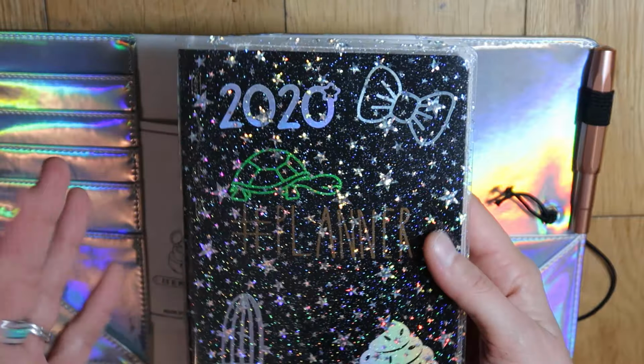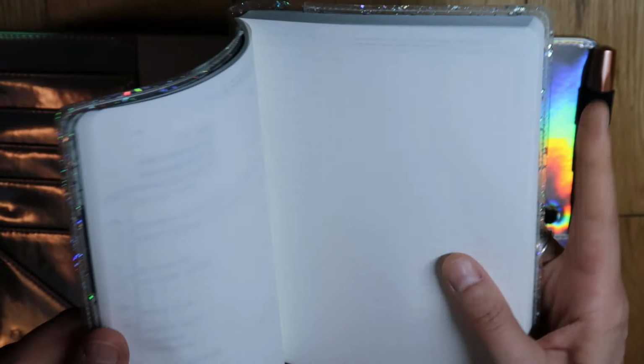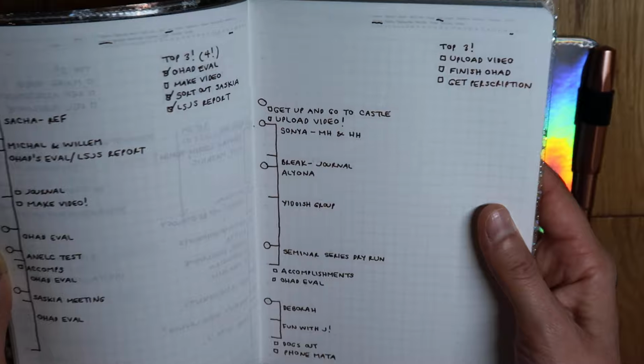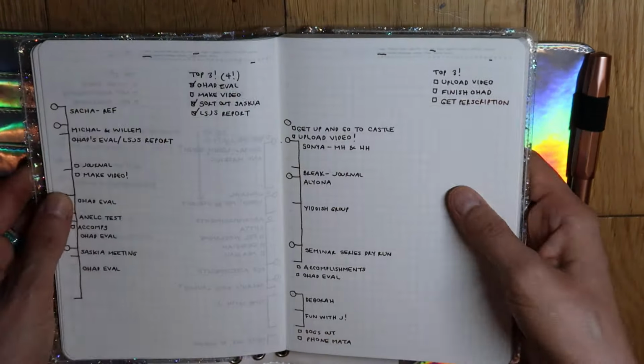And it actually makes me excited to plan out the next day. It's like a way of starting the day the night before, so that I already feel excited about it, just because I really enjoy writing in this.